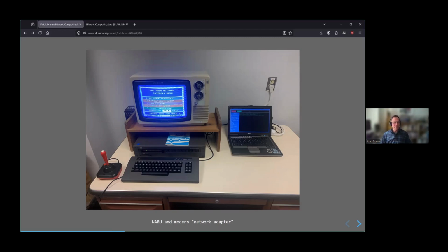I believe they did actually come with some local storage. So if you were, say, working on a word processing document, you could save a local copy of that. But for the most part, these were all run off of a centralized information service. It was a cool idea, but never really got off the ground commercially. So it only lasted a couple of years before it failed in the marketplace.